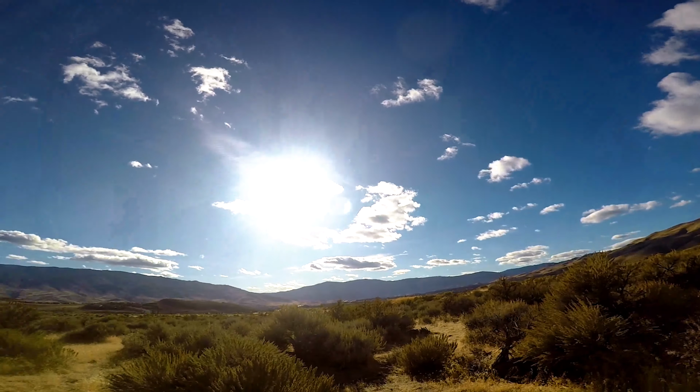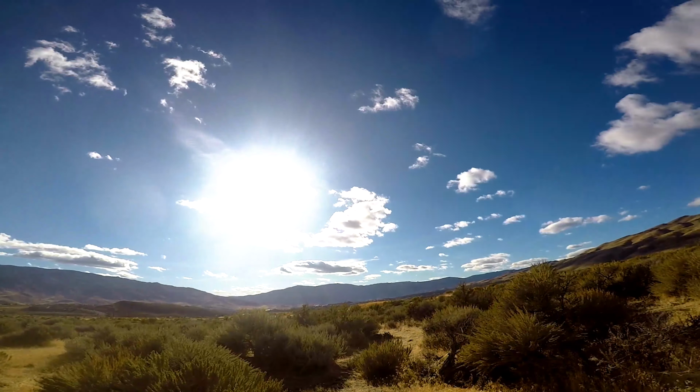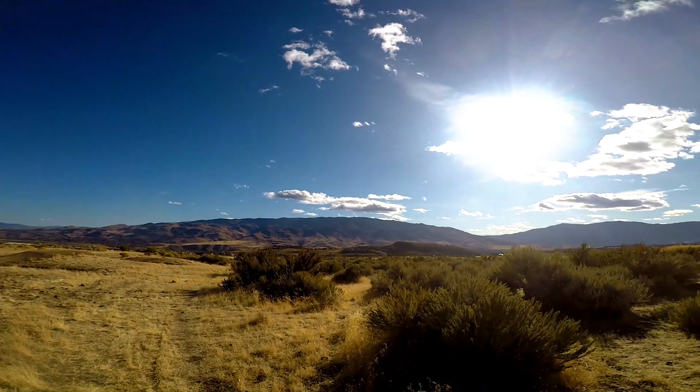Just downhill. I'm like, yeah, we'll see. I'm gonna hit a couple drops on this, but I'm not trying to break the camera in the backpack. That's the only thing.